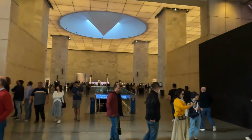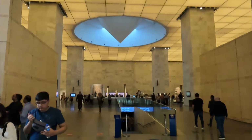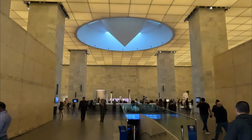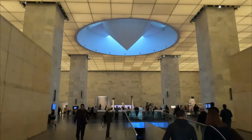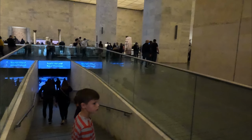Once inside, instead of a multitude of rooms, you get this open plan museum space, and that central staircase going underground to where the mummies are. The roof doesn't actually shimmer like that, it's just frame rate stuff. Upstairs in the grand hall.